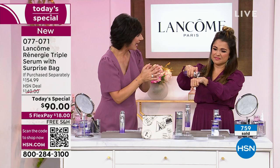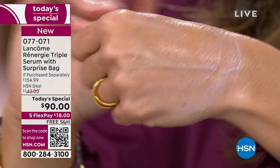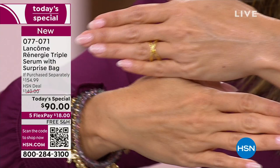That hyaluronic acid, we had to be even cooler than regular hyaluronic acid. We had to create our own molecules, and we shrunk the molecule, so that means it goes into your skin faster, so it plumps your skin from within really quickly. Makes sense. So look at how it disappears. That fresh mist texture just disappears. It is, for me, the silkiest formula we have at Lancome today. It might be my favorite serum I've ever tried.